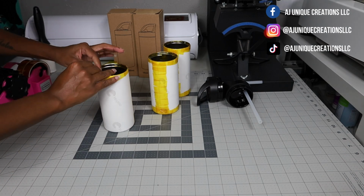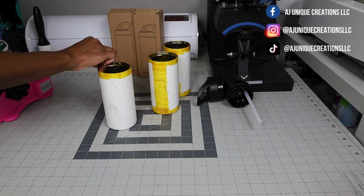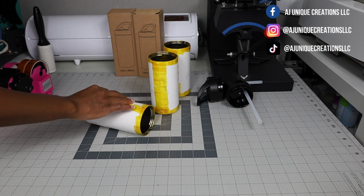Sometimes you don't notice, and that's okay too. Go back in, take it loose. Nothing is going to hurt by doing that. Your tape, your time, your money, versus buying new tumblers. These tumblers can be expensive.